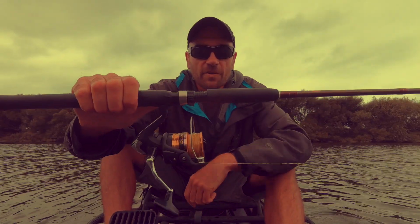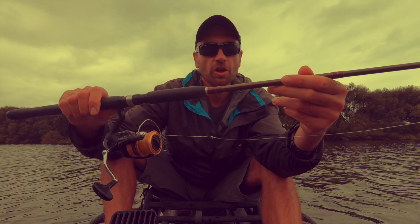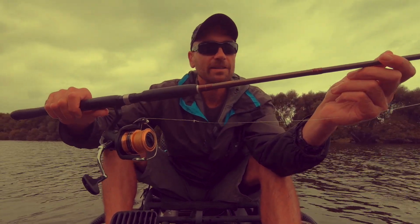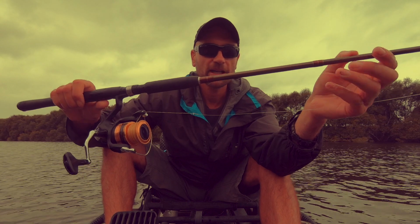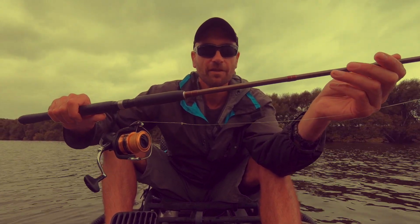So guys, the rod I'm using for all this is my good old Berkley drop shot rod, IM6. This rod's been with me for about, oh God, 15 years or something like that. And, you know, it never breaks. It's holding up really good, and I'm pretty much catching everything with it.